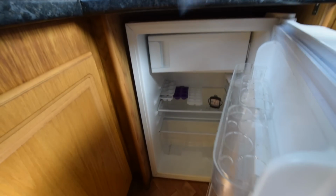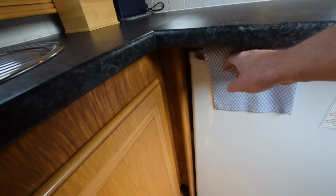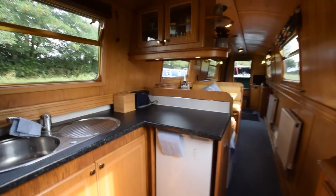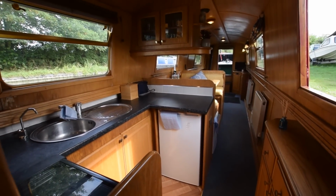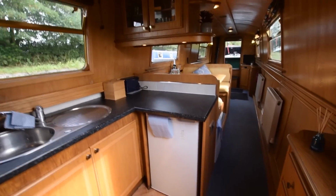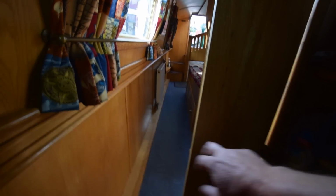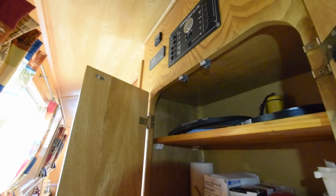There's the fridge. That was brand new in 2019. It's a 12 volt Shoreline fridge with an ice box. And there's a view down the galley. Really cosy boat. Really nice and light as well actually. Big windows. Down the corridor here. There's a sort of pantry cupboard here. The owners have left quite a few engine spares and things in there. It's really useful space.